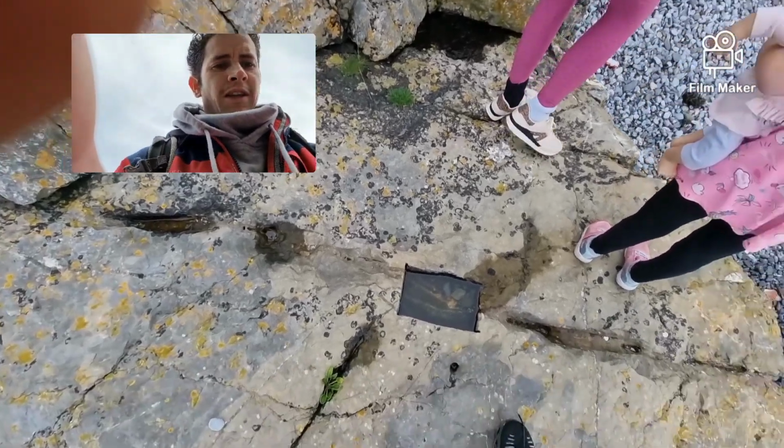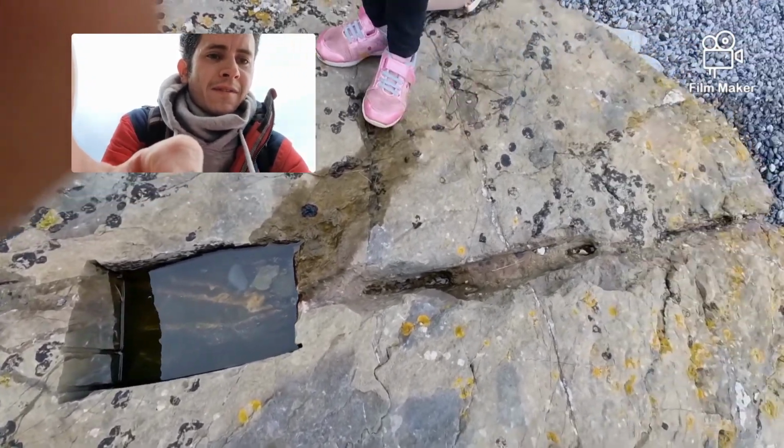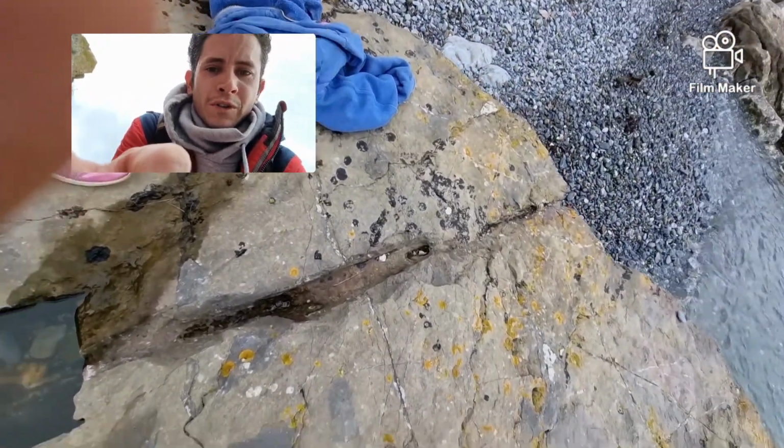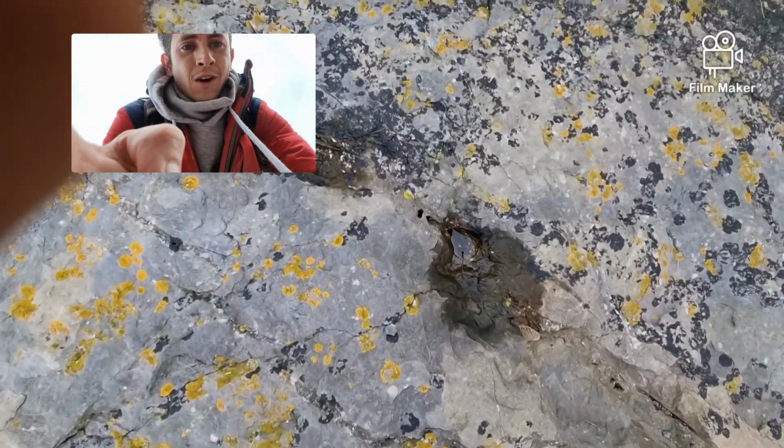What I really like about this bit here is that you've got, as you can see, holes where people have drilled out for the mineralization. As you can see, there's quartz stringer, so I'm assuming it used to be holes for the gold.